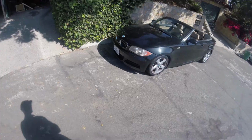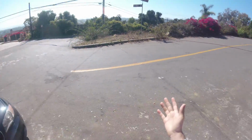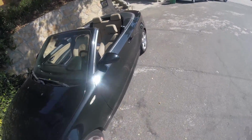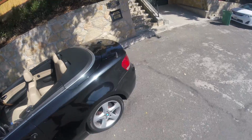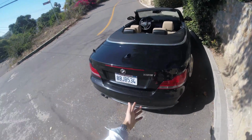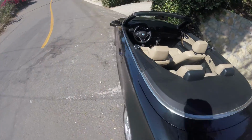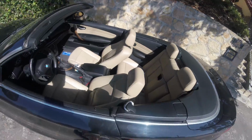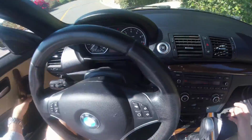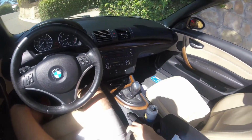Today we have something special to do. We're testing out my personal car here in sunny California. I recently bought a new car because I'm going to start studying in the US. So, of course, I bought the BMW 135i. If you have around 10,000 bucks and you want something really fast and really cool, this is what you buy. So I thought of sharing it with you guys on the channel because I think this is a really cool car.